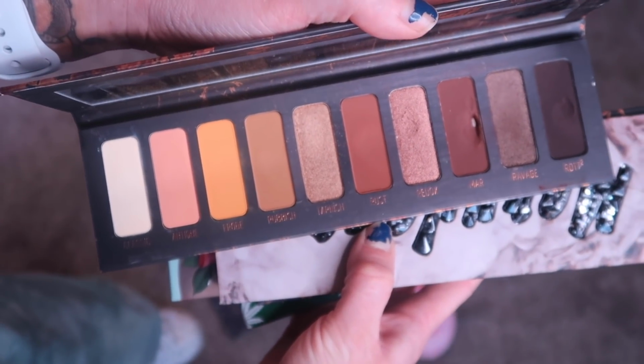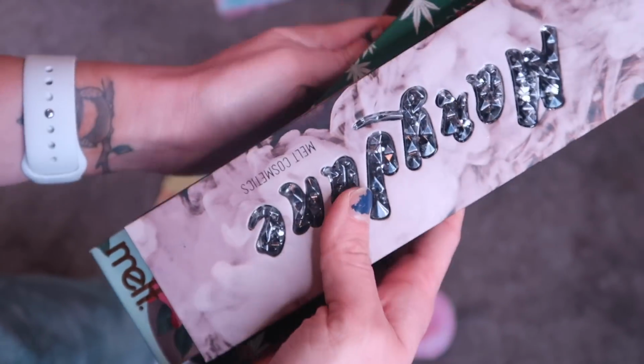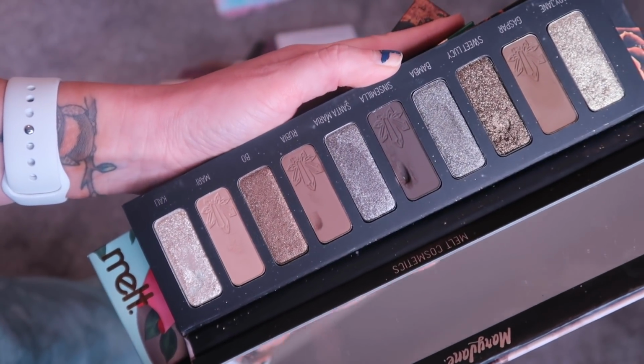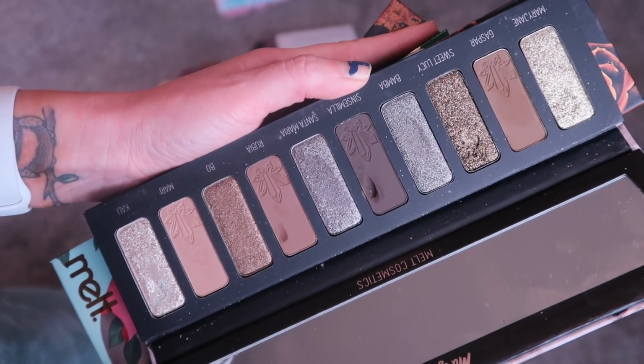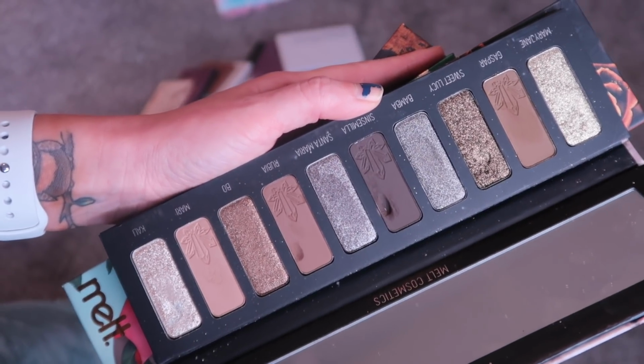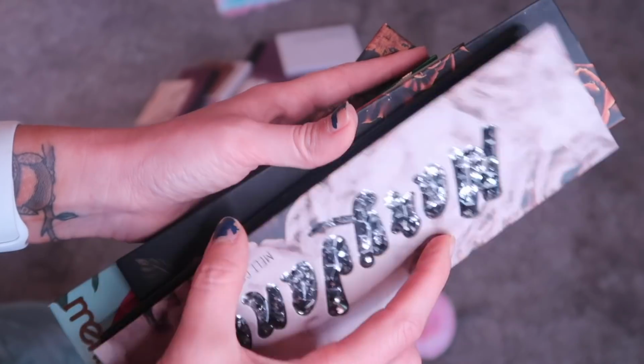Melt Rust, I love, will be keeping. Melt Mary Jane, the quality on this is not great, specifically with some of the shimmers. They're just more chunky, almost like glitter, and you get a ton of fallout, but I still do really enjoy this palette, and I am going to keep this.